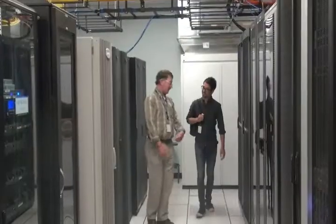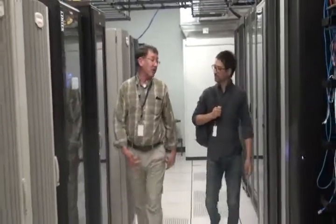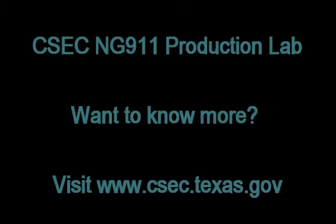The results? We are getting a real boots-on-the-ground perspective on how the i3 standard works, and it does work. Nothing we have found will keep us from implementing our ESINet based on the i3 standards.